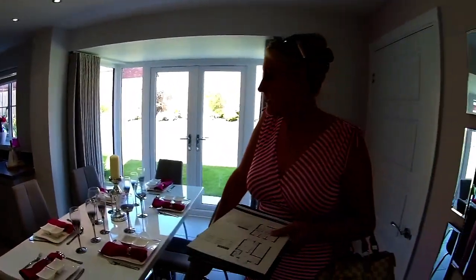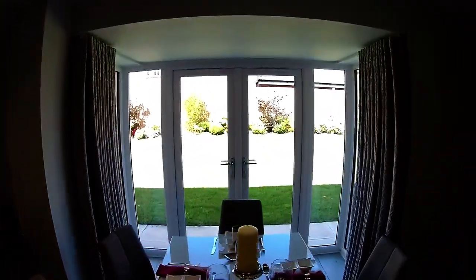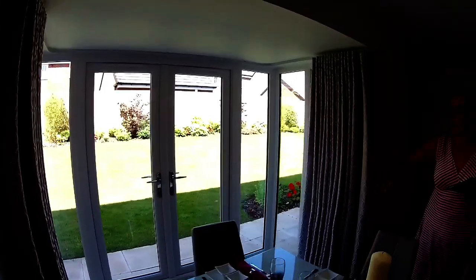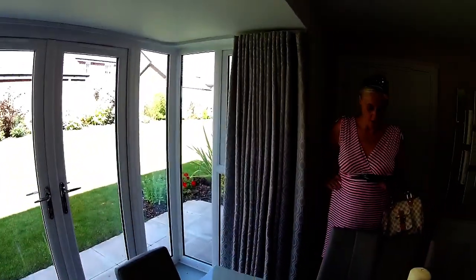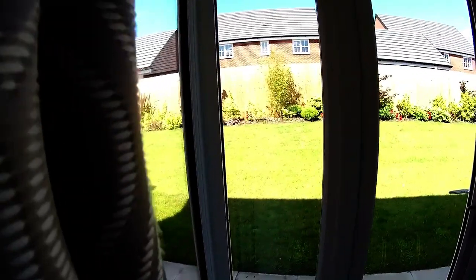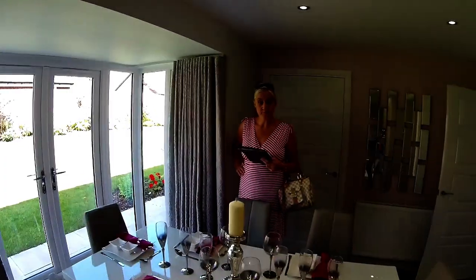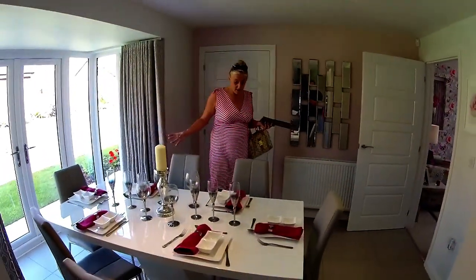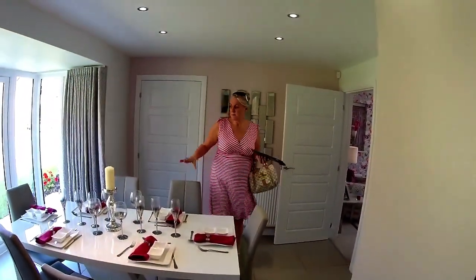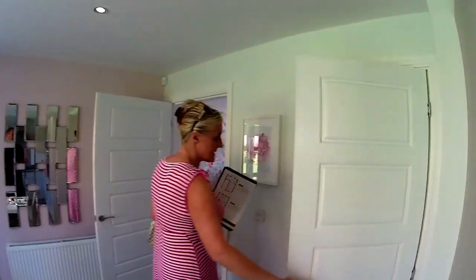So, this is your kitchen, dining. Lovely, isn't it? With this pushed out bit at the back. So dimensions for this room are 5.6 meters by 2.5 meters. They've got a lovely dining area here. Potentially you could have a little table and chairs in there. You could have a little sofa. There's so many different uses.